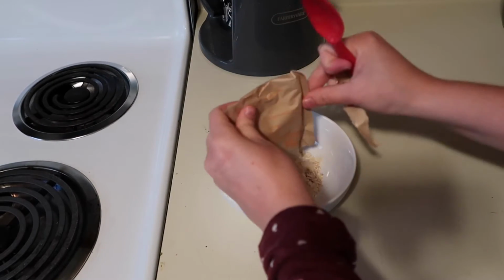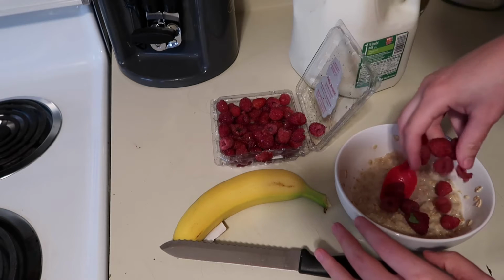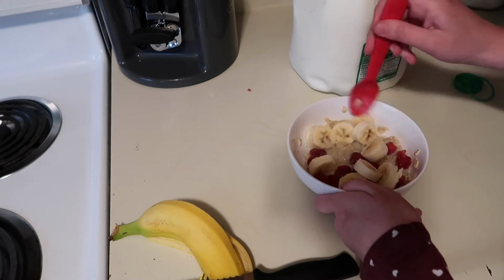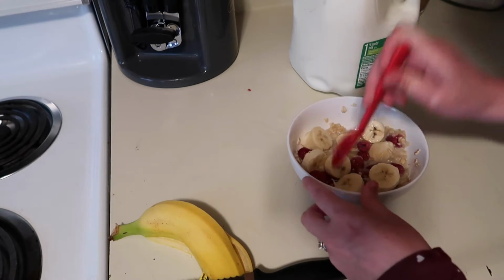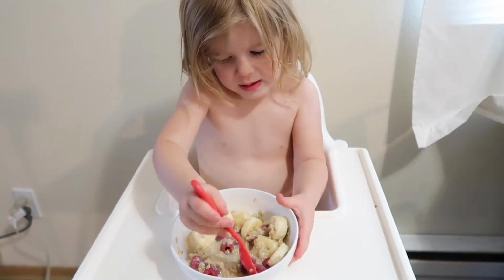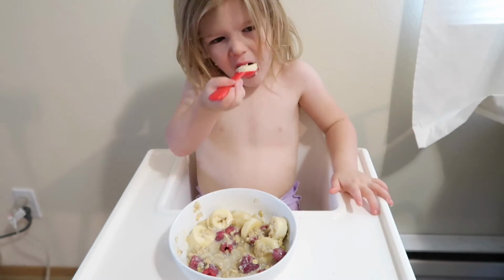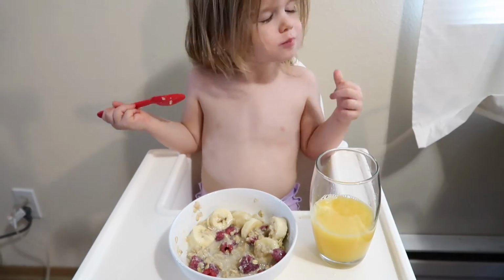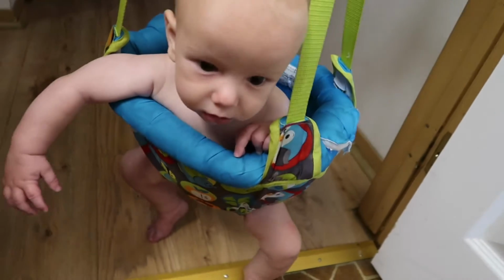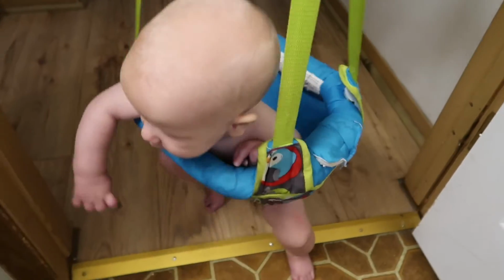Then I just make Nevaeh some breakfast. This morning I'm just making her some oatmeal with some raspberries and bananas in it. After breakfast is over, then it is time for me to start getting the kiddos ready. I usually get Nevaeh ready first while Hudsy plays in his little bouncer.